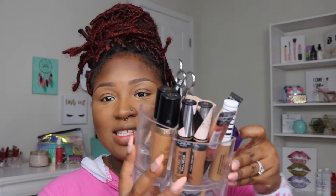Oh, look at the snatchness of it all. Look at it. And I am gonna go with a lighter concealer if I can locate it. I moved all my stuff around, like I was saying, and all of my concealers and stuff are in here.